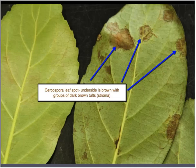On the underside, and this is where it's really important from a management standpoint, this Cercospora likes to grow and infect on the underside of the leaf. And so when it comes to fungicide application, you really need to get in contact with the underside of the leaf, especially if you're using a contact fungicide, because if you're spraying the upper side of the leaf, you're not going to be contacting the pathogen, and that can be a big problem, and you may fail to control the disease.